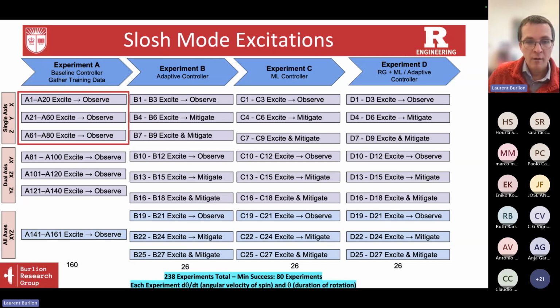So our mission is based on a few experiments and four controllers. First of all, we are going to use a baseline controller. That's a controller that is directly provided by Blue Canyon Technologies when we buy their ADCS and reaction wheels inside. So we are going to excite and observe what's going on, right? We are going to make some maneuvers at very high angular velocities and observe, measure. So this experiment A will generate 160 maneuvers and the flight data associated with these maneuvers.